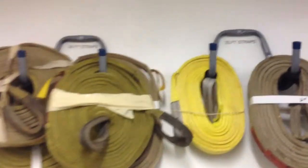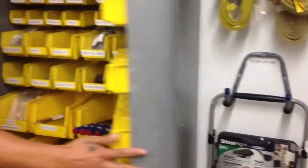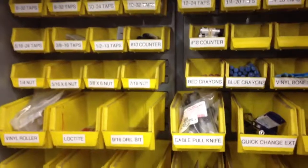In here, we also have everything labeled. I did some little work in here. Cleaned it up. Just some more labels on the right hand side. Check keys.